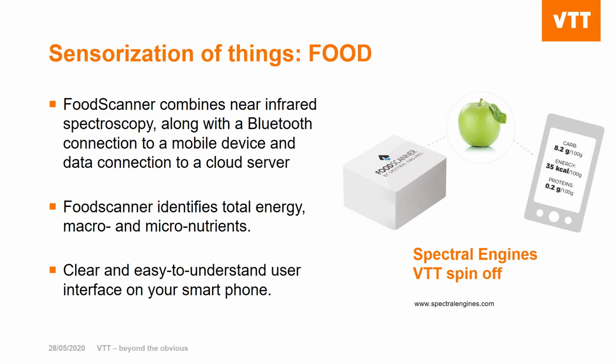So one easy way to sensorize food is via a handheld food scanner, which you see on this slide on the right-hand side, that is based on near-infrared spectroscopy technology. And it can easily be integrated also into your smartphone. The food scanner can identify calories, macronutrients such as protein and carbohydrates, which we all are interested in following, but also micronutrients that are essential for your body, for example, vitamins and minerals. And what's even better is that it communicates this to the consumer in a simple and easy to understand way.